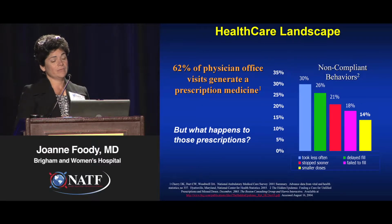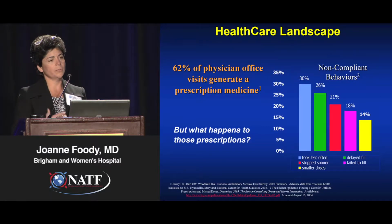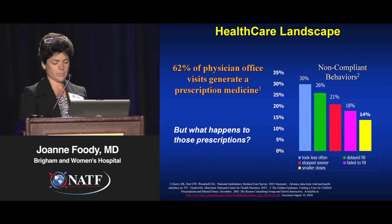Nearly 1 out of 5 may never fill that prescription. And finally, many people may in fact take smaller doses than what has been prescribed by their clinician, maybe cutting that pill in half and thinking that less is more. So we clearly have an issue. We have multiple prescriptions prescribed. We have gaps in how our patients are taking those. And unfortunately, this amounts to poor outcomes for our patients and maybe adverse events.